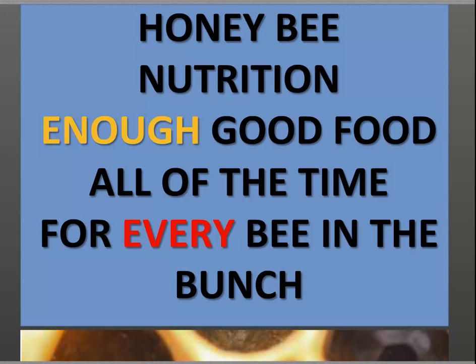Basically, this is what I'm talking about. Honeybee nutrition: enough good food all of the time for every bee in the bunch. And if we are able to meet that requirement, bees are going to be happy and beekeepers are going to be happy, and I think everyone's going to be doing just fine.